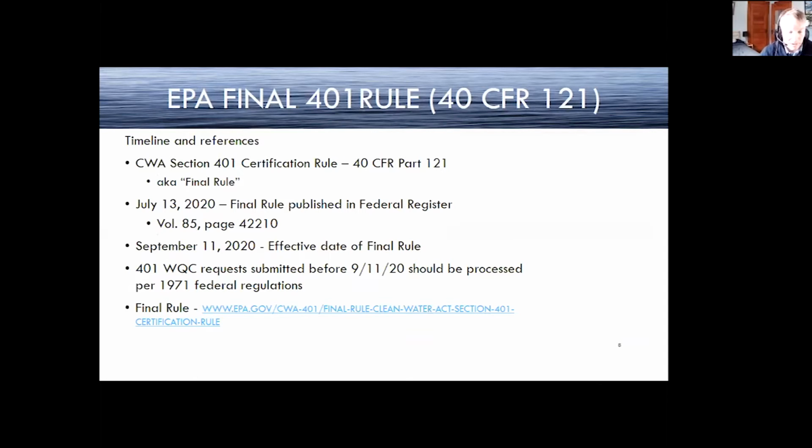Now let's dive into the reason for this presentation today. The recent changes to the federal 401 certification rules found in 40 CFR Part 121 that are titled Clean Water Act Section 401 Certification Rule. The new rules, which are commonly called the final rule, went into effect on September 11th, 2020. The previous federal rules apply to any certification application submitted prior to that date.